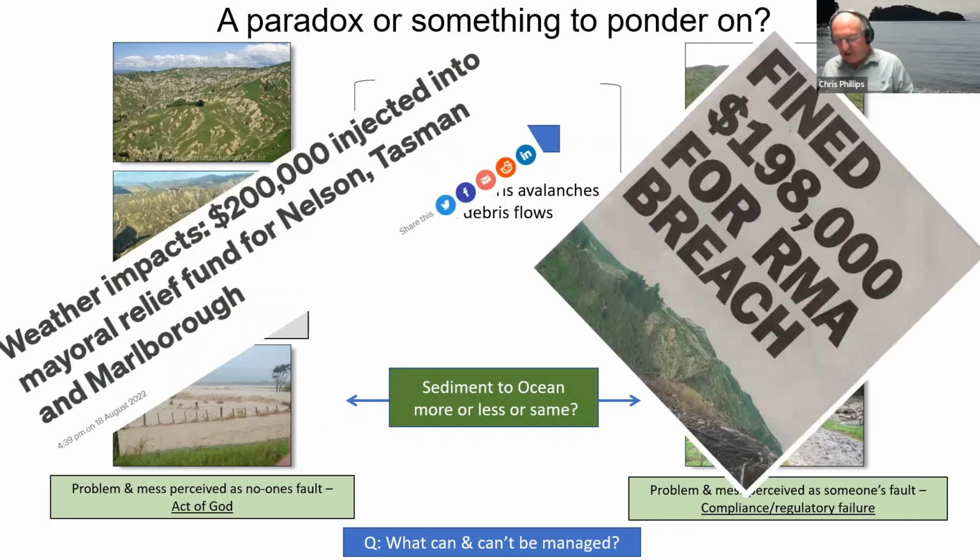And I guess this leads us to questions around what can and what can't actually be managed, about questions around the forest industry's social license to operate, and particularly around the public's perceptions and understanding of natural hazards and their management. We don't have the time to explore these questions now, but I do want you to ponder further on this paradox as you consider what you do in the future on your land, and in particular, your own understanding of what you think can and what actually can't be managed.